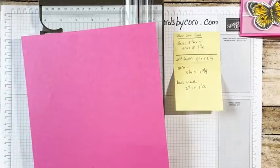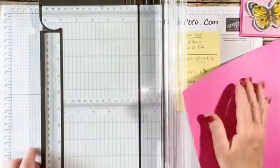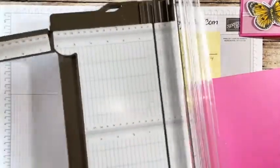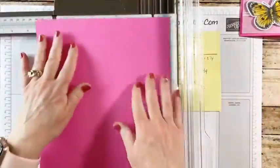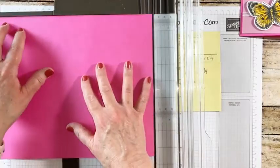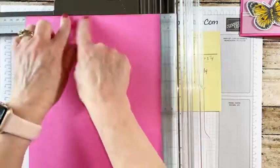So let me do this. Our cardstock comes 8.5 by 11. Yep. So this would be your 8.5 part.